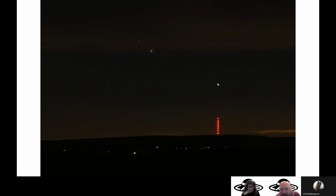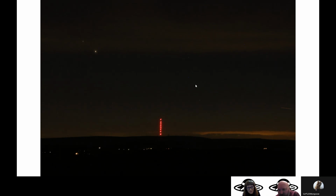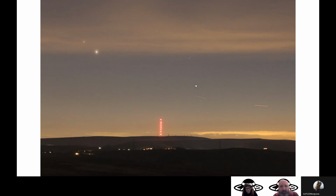And that one, I think there's another aircraft on it, just above the Winter Hill Tower. In fact, I can see that, yeah. There are 2 aircraft there. There's one above the tower, and one to the right as well. So there are more aircraft. That's a better picture.